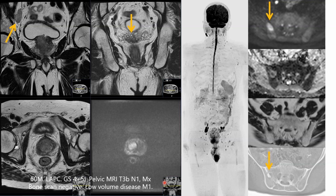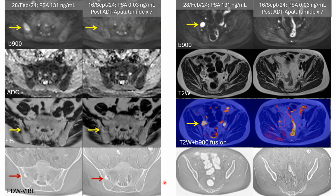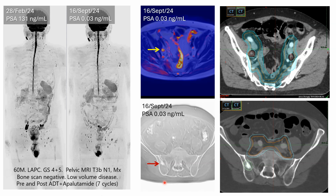Here's an example of a 60-year-old man with locally advanced prostate cancer with pelvic nodes and low-volume metastatic bone disease. It's quite clear what we need to do here. He needs neoadjuvant ADT, docetaxel, and ARPI, a triplet, or ADT and ARPI, a doublet, followed by prostate radiotherapy with curative intent, followed by pelvic nodal radiotherapy and boost radiotherapy to any residual nodal disease or oligometastatic disease if he has a good PSA response, followed by adjuvant abiraterone or ARSI for 2 years. He had a doublet therapy followed by prostate cancer pelvis radiotherapy with a boost to the residual nodal disease and the oligometastatic lesion in the right iliac bone.